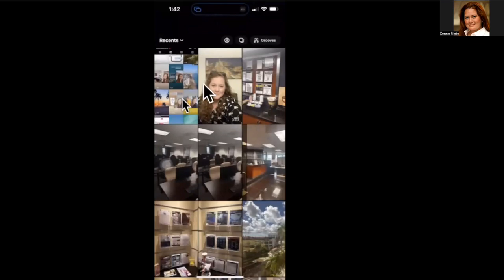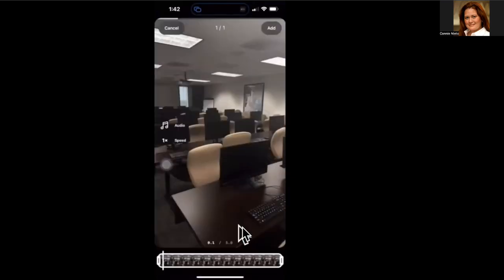So I have images, right? I have to click add on the bottom. And then I have to come into here, take a picture, and then I have to deal with this. So I have to reduce it and then click add and then click again.